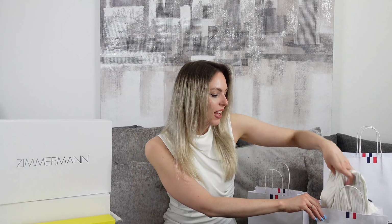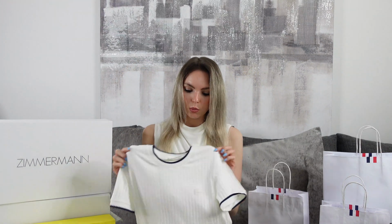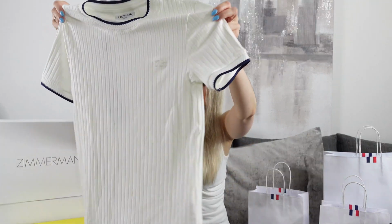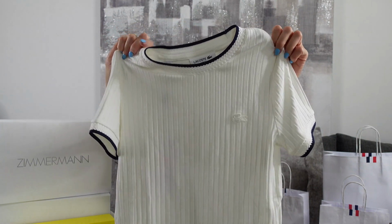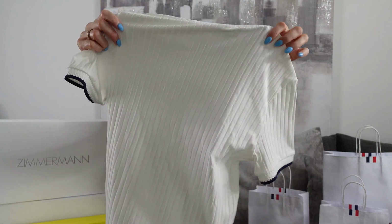And because I just thought I need the entire matching outfit, I also got a top from Lacoste. And I actually think this top is quite versatile. I won't be wearing it solely with the skirt. I think this also will look really great just with jeans. And it's this white knit top, and it has like the dark blue lining on the top as well as on the sleeves, and in the back it's really simple.